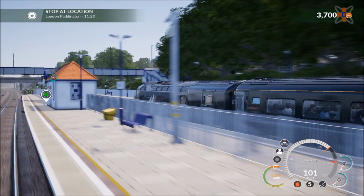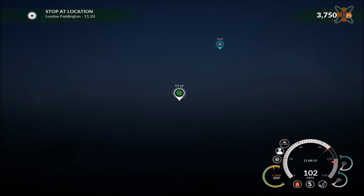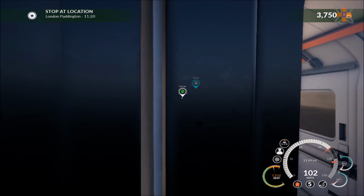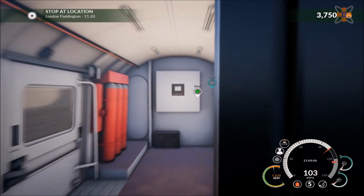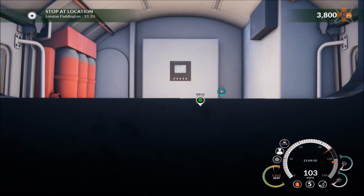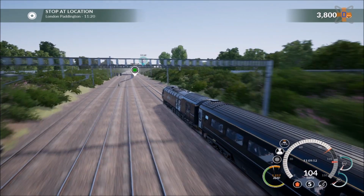This is Iver, I believe. Whoops. Oh yeah, the camera doesn't like going past the side building. Oh, just ended up inside the cab. It's the rear driver cab. Oh yeah, CDM fire system to the left. You've got a few things to the right. It's quite a bare cab actually, this one, the rear one. That's the rear of the driver cab.